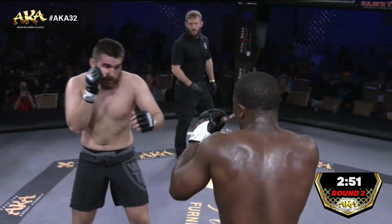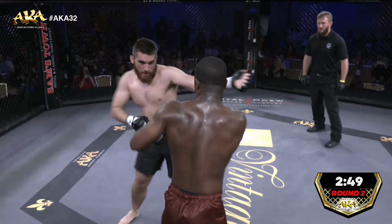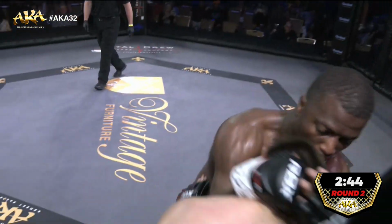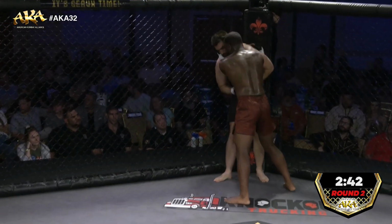I told you, I wouldn't be surprised if he hits a knee if that jab connects. Look how solid that thing is. That looks like it's coming out like a piston. I mean, right on the button every time. Look at that knee. Knee right up the middle.